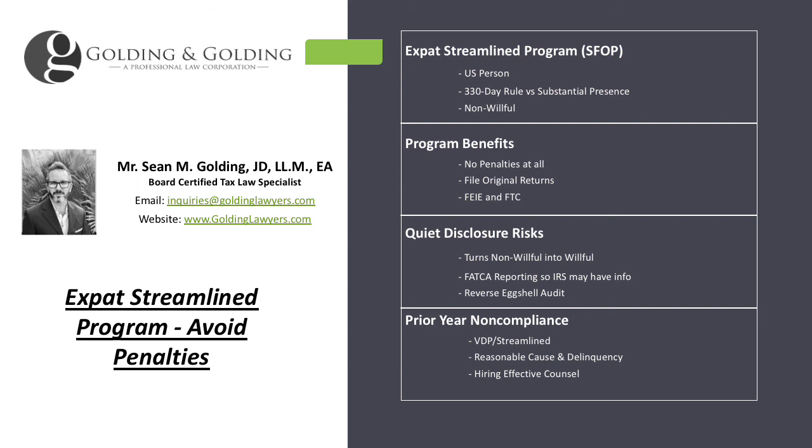So if you're out of compliance, you may want to consider getting into compliance, either the Expat Streamlined Program if you qualify. If not, there's various other programs. There's the Voluntary Disclosure Program, VDP, and Streamlined Domestic Offshore Procedures, which is similar to foreign, except it's for people who don't qualify as foreign residents. You can't file original returns, and there is a 5% penalty, which can be significant depending on your facts and circumstances. There's also the reasonable cause and delinquency procedures. Not really alternatives to streamlined foreign, because with streamlined foreign there's no penalty, but if you don't qualify, you can consider those other programs.